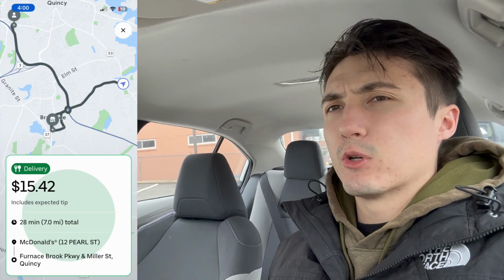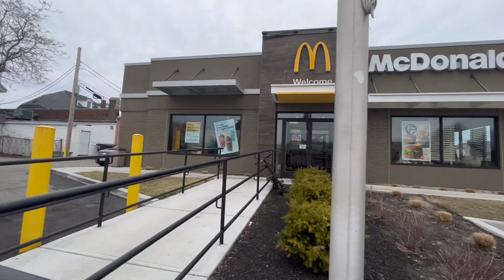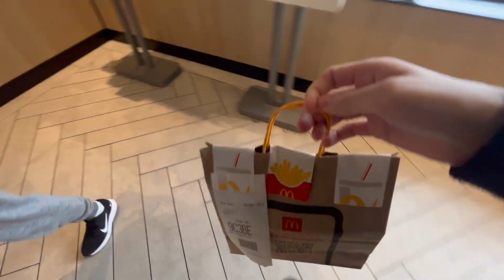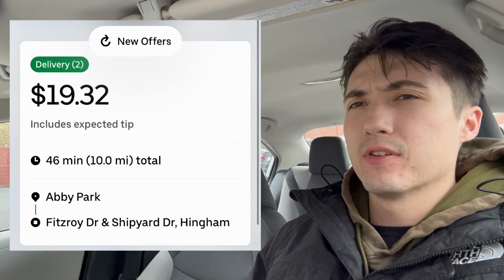We already got our first order from McDonald's. It's around $2 per mile, so this is an extremely good order to start off the weekend. And I started Friday at 4 p.m. The dinner shift is the most efficient time to work. 4 p.m. to 9 p.m. is around peak hours. So we just dropped off our first order. It took 26 minutes. Our next order is this one, $19 for 10 miles.